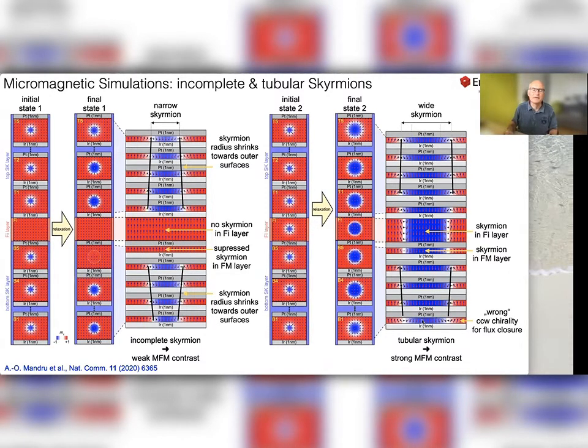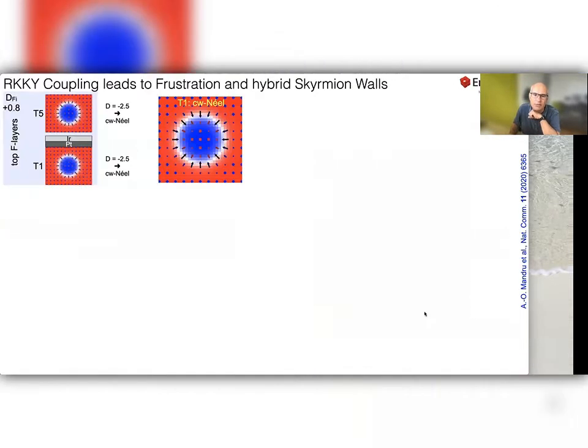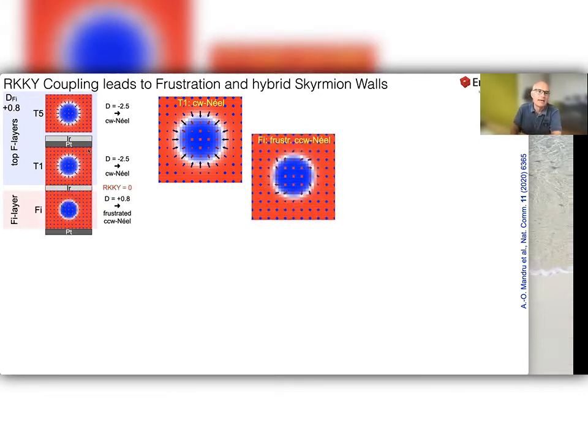Now let me show you some details about the chiralities of these Skyrmions. If we look at the chirality in the top 5 layers, we find that we have a clockwise chirality as expected for a negative DMI. Now, in the ferrimagnetic interlayer, we have an almost counterclockwise Néel wall chirality. But you see, the Néel wall chirality is slightly distorted. It's kind of bent a little bit.